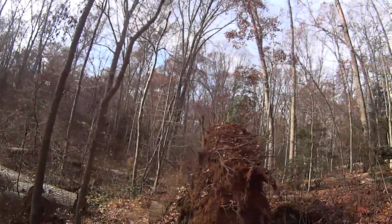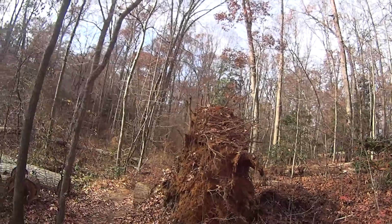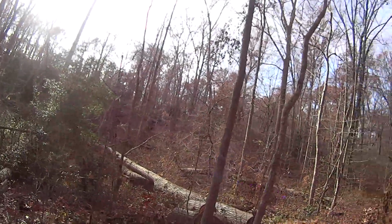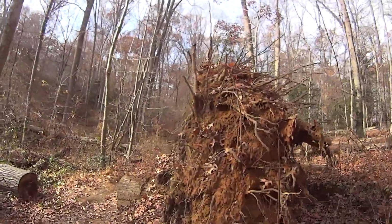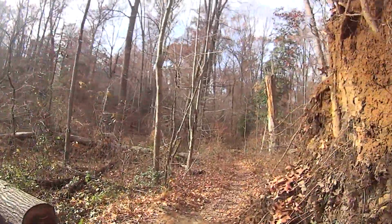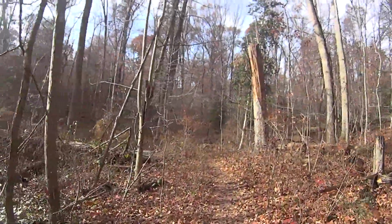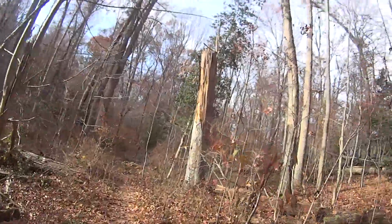Look at that. That's amazing. Look at the root ball there in that big tree. That must have fallen maybe last summer. It looks like within the last year. It looks fairly fresh. That's a biggie. That must have made a little rumble when it came down. Boom! Quite a lot of down trees in this little area.